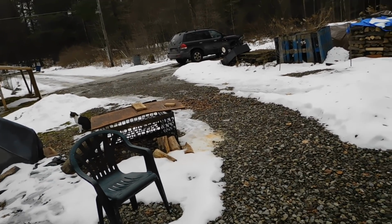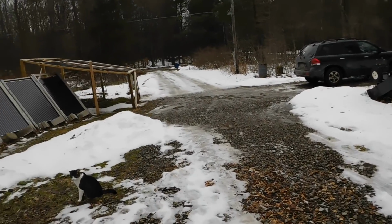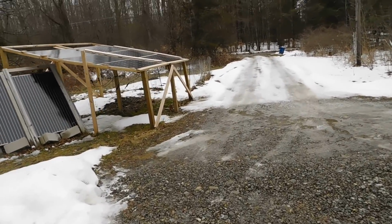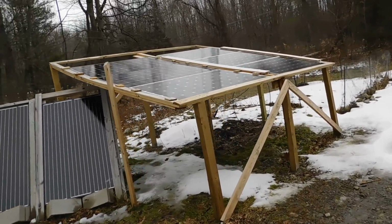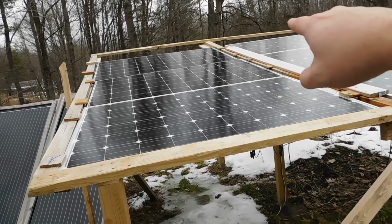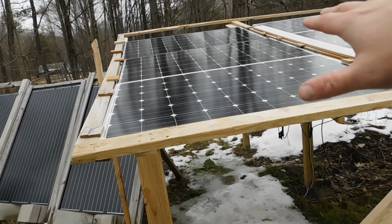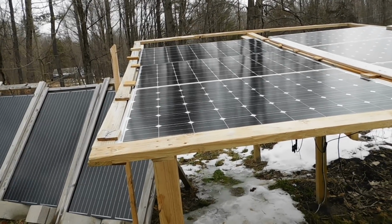All right, so real quick, let me go over this. With the two more panels added on and hooked in, it has definitely given us a little more of a boost as far as solar production goes. As you can see, I got the blocks on there to help keep them down in place, so we're not having any issues with that. That is what we're doing for the time being.